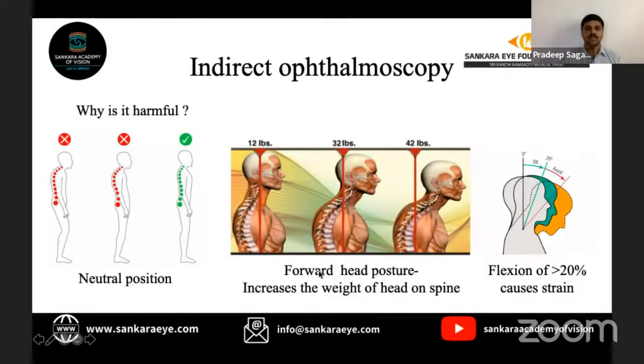A forward head position increases the weight of the head on the spine. As we can see here, a forward head position leads to a significant increase in the weight of the head on the spine. A flexion of more than 20 degrees, that's the neck flexion, causes severe strain on the neck, and it is okay to flex between 0 to 20 degrees.